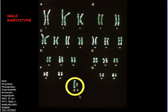human male. Notice the XY pair. It is because of this difference in size and shape of chromosomes that the male is referred to as the heterogametic sex, and the presence of the Y chromosome accounts for the development of male sexual characteristics.